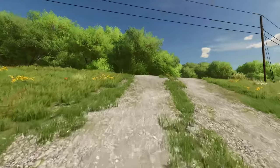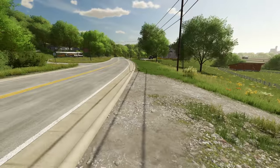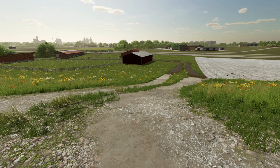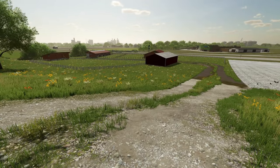It's actually a little steeper than I thought when we came up to the top here. This could give us some troubles with some of our livestock trailers. We'll see how I'm going to work with this. I may have to flatten this out a little bit.